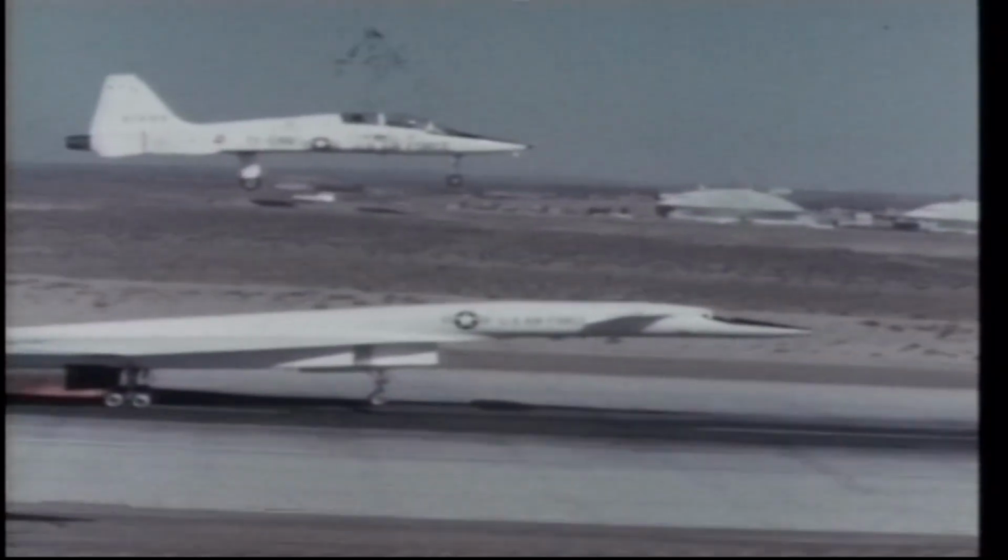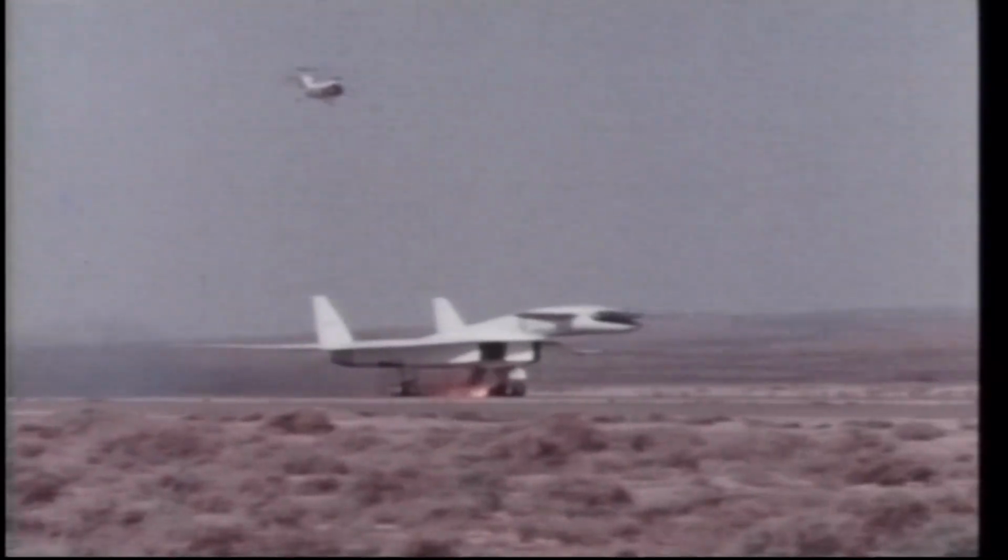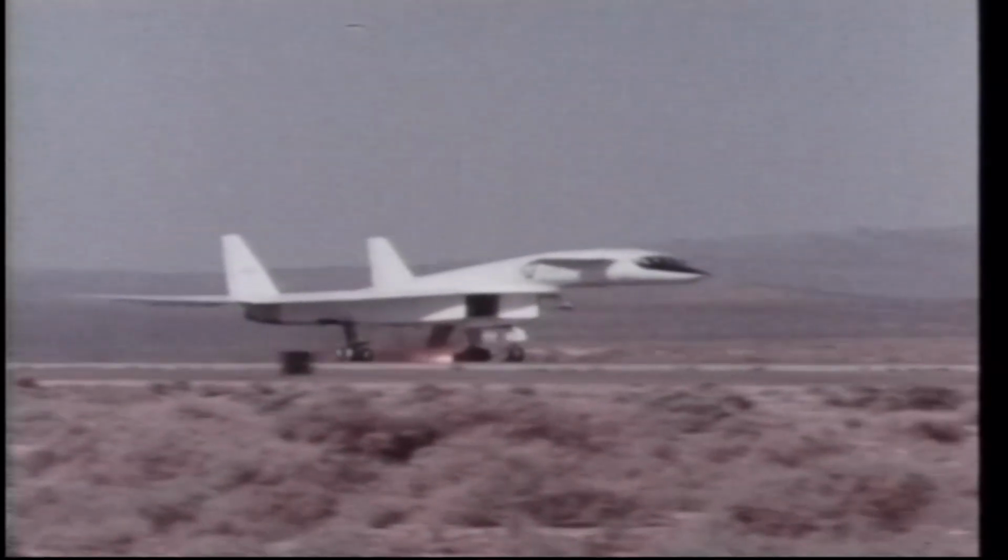Got a fire in the left gear. Looks as though your aft tires are blowing and they're both burning, but not very badly. You've got 3 fire trucks with you.